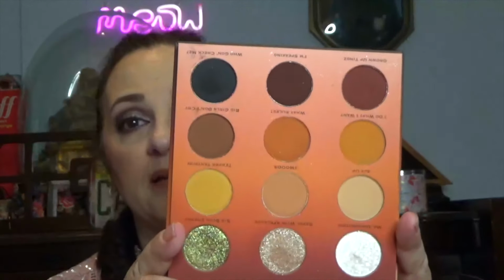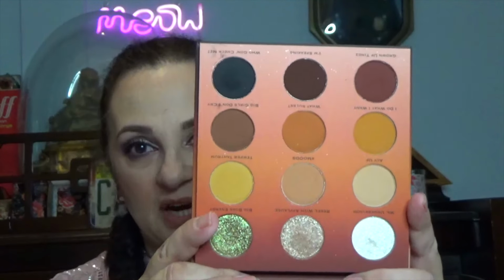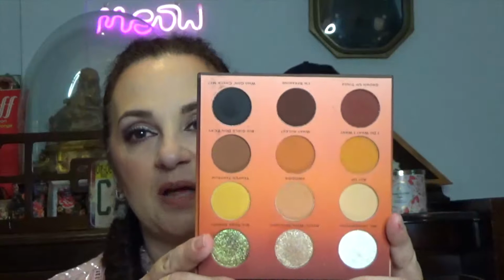So this is that soft matte packaging, which I love, and it's called the Rebellion's Nudes. Now obviously you know approximately what it's going to look like. Oh my goodness, this is a beautiful palette. I admit I haven't played with it an extraordinary amount of time, but these are definitely my colors. And I like the way it's set up, and you're going to see that it's set up very similarly to another palette.